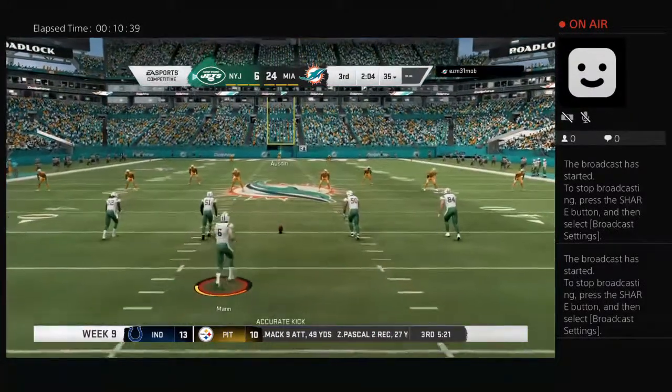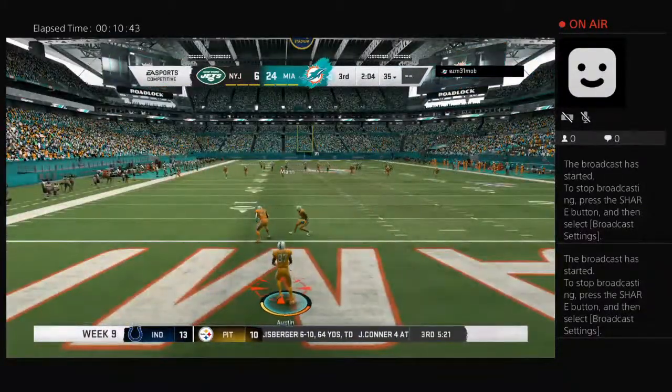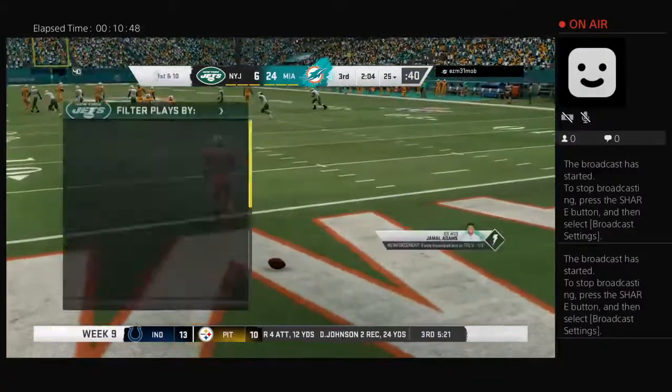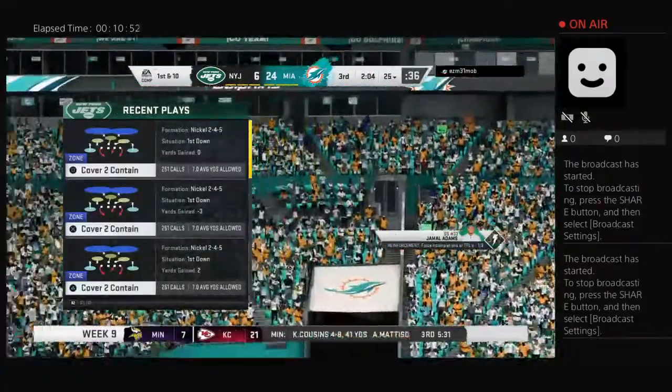Out is the kickoff unit as they run up and send this one away. That'll be taken in the end zone. And no run back here. This will be a touchback, and it comes out to the 25-yard line.